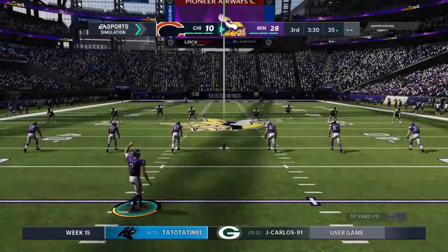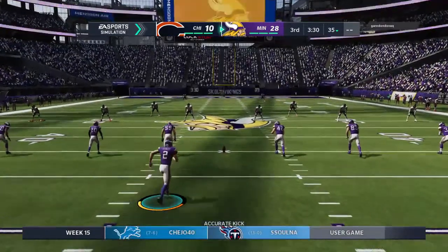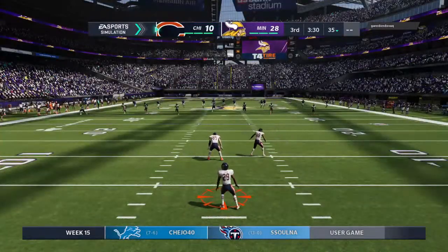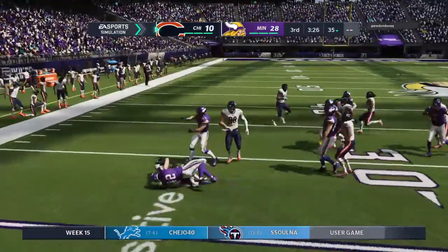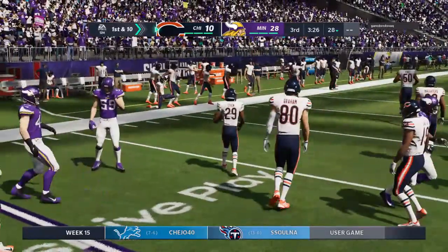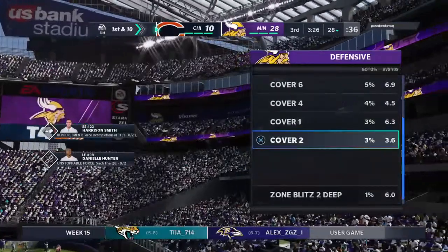Makes the score Vikings 28, Bears 10. So they'll get another shot on offense following that pick six. And now the kick is away. Here's Cohen now to return, and able to take it past the 25 and up to the 28-yard line. The Bears take over first and 10 at their own 28-yard line.